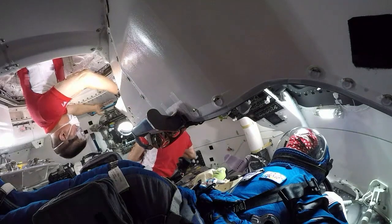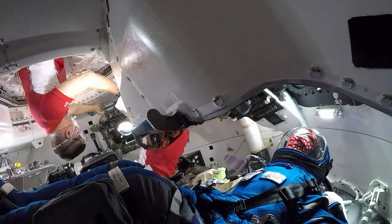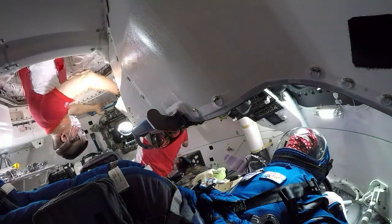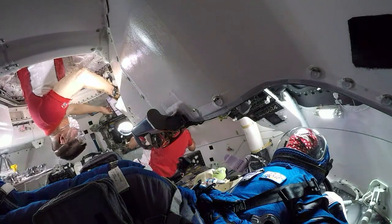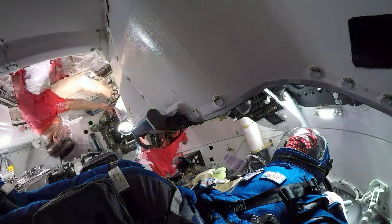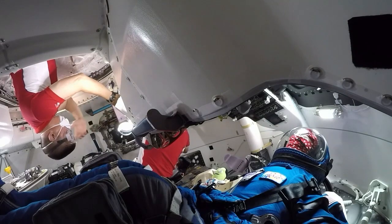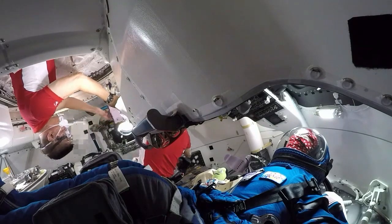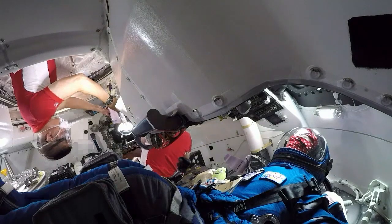The other thing that we're seeing in view here is some patches on Rosie. And so the one on the left is the Orbital Flight Test 2 patch. That is a patch that was designed with our teammates in mind. And on it is a thumbprint. And the whole purpose behind that, or the symbol behind that, is that everyone has had a hand in creating this vehicle and getting it to where it is today.